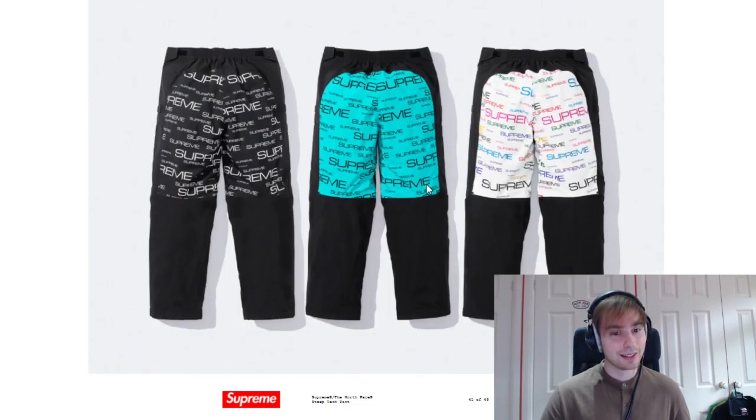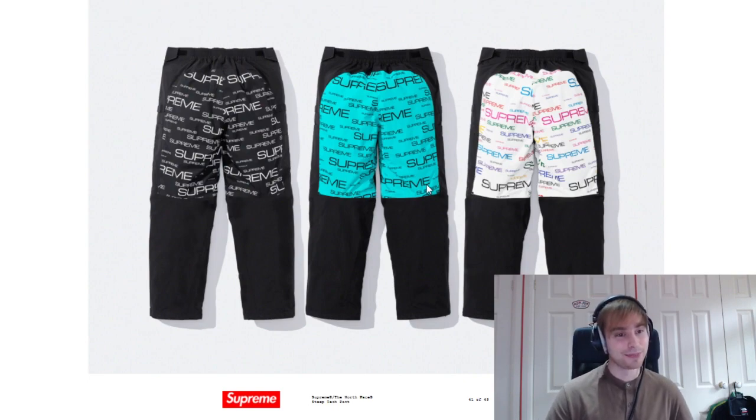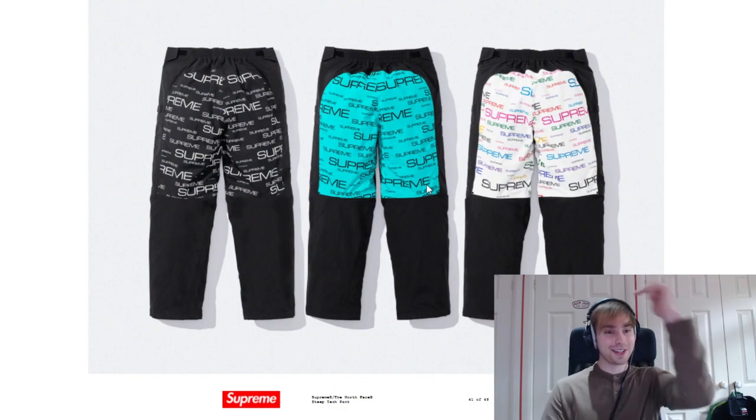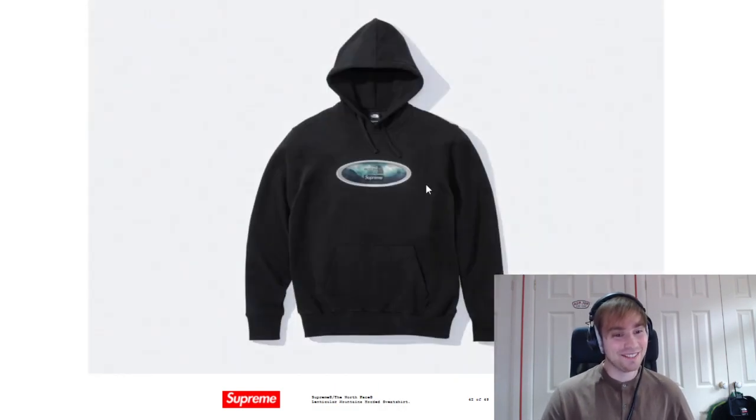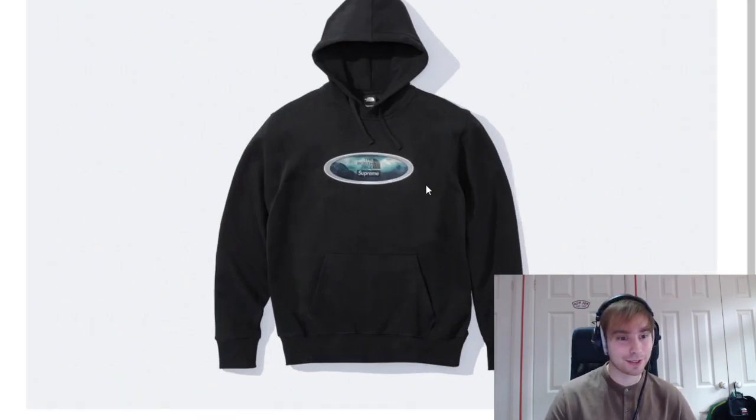So yeah, it looks like someone's wearing a pair of swimming trunks, and they've put another pair of joggers over the top and just cut out the back. So it's not my favorite, as you might be able to tell. Right, we've got the hoodie, so let's zoom in a little bit on the hoodie.